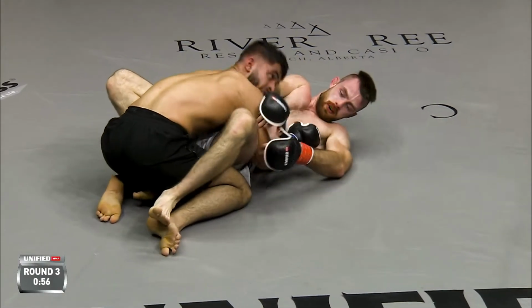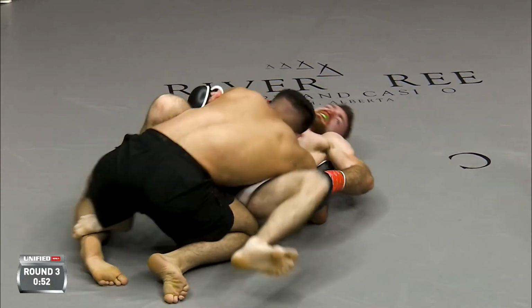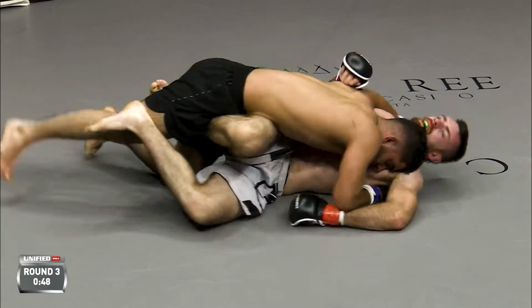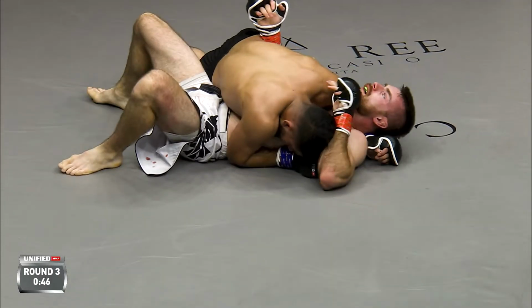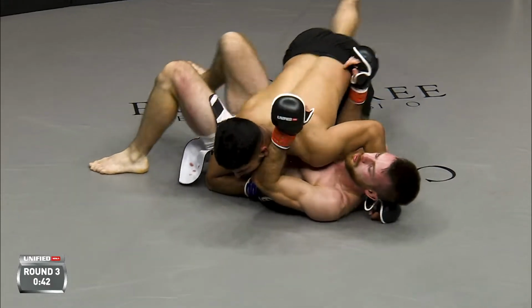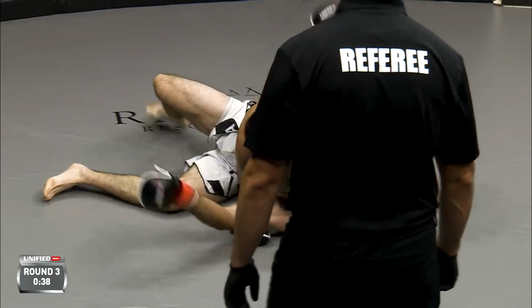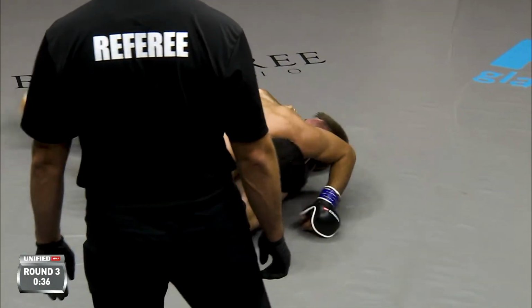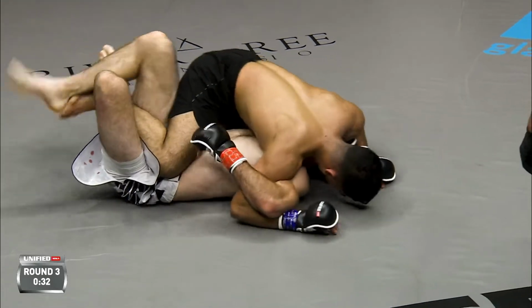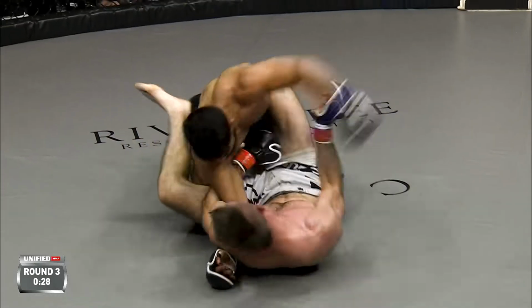Less than a minute to go. Khattak trying to strike, trying to land some blows to the skull of Bonin. Again, he's not letting Bonin get any room there. Smothering him, and then, just as I say that, he passes in a half. And what have the judges seen? They've seen 3 passings of the guard here in the 3rd round. So it looks like Khattak is constantly advancing his position. He's trying to get to better spots. He's throwing shots from on top.